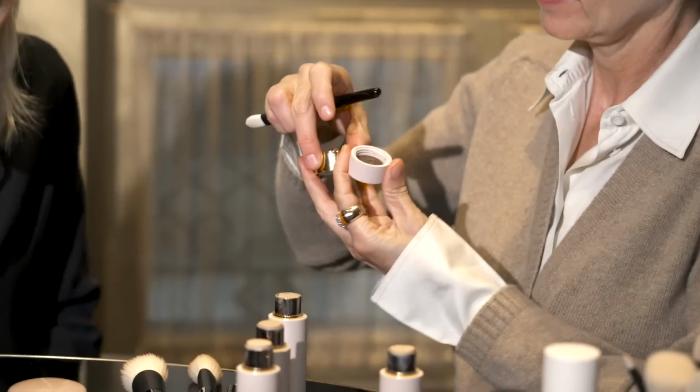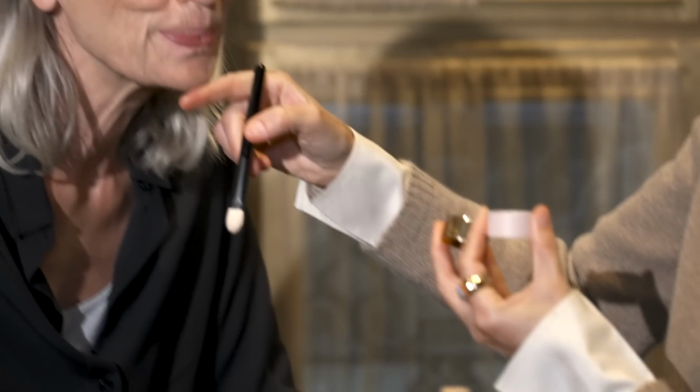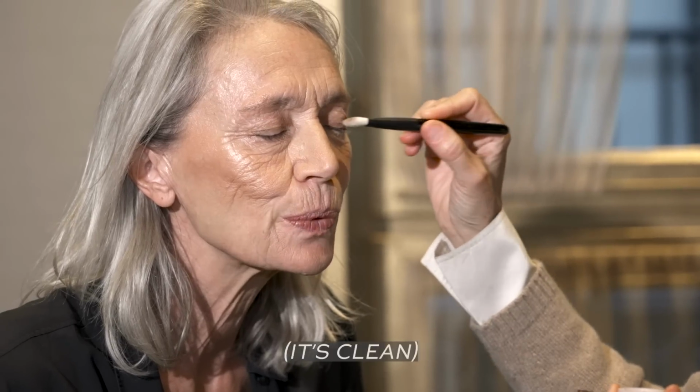Oh, it's so fun to do your makeup. So now I'm going to put a little bit on les yeux. And there's no silicones. It's good. C'est clean. Oui, it's very important.